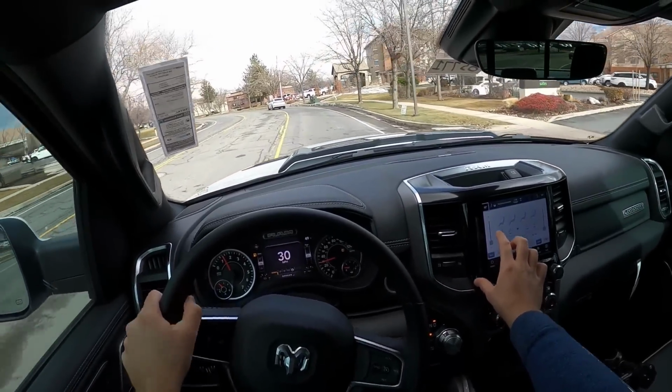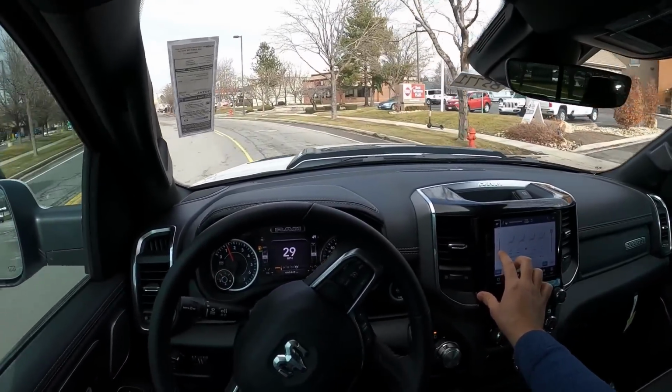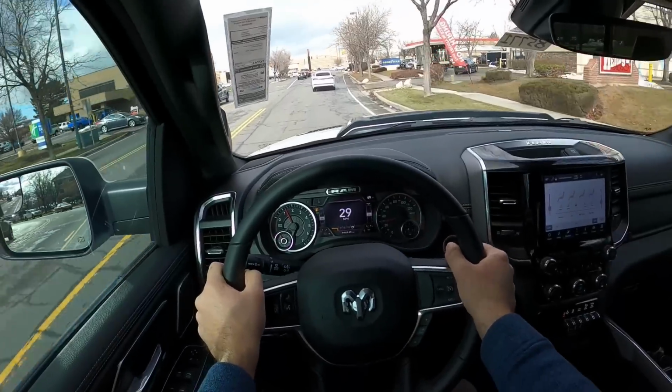And I just realized the climate is on auto and it's set to super warm. So we're gonna try to, oh, I hate this so much. We'll leave it there. Hopefully the fan speed isn't in the way.